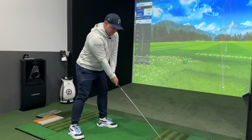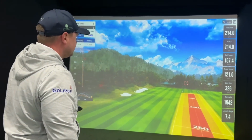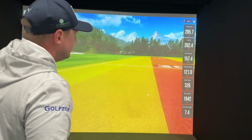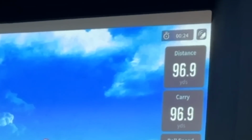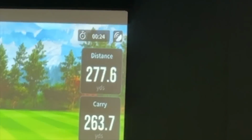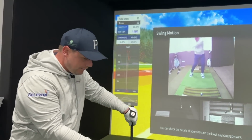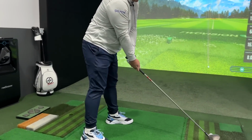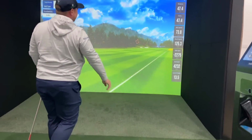And that's another. That's another. That is an absolute bullet. Go on. 262 carry. 285 total. We're getting there. 263, yeah. I feel like we've figured it out. We've figured it out. You have to hit it more on the up, and you have to swing more from the inside, otherwise you get no ball speed. I'm good from the inside there.